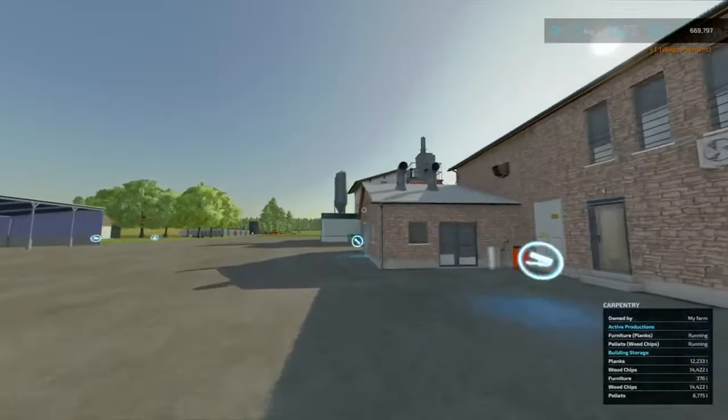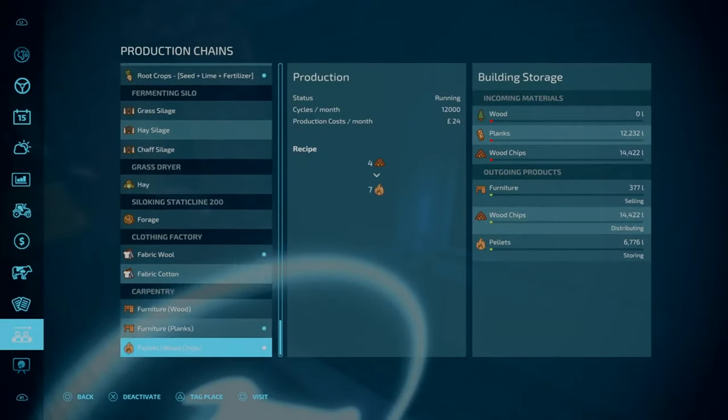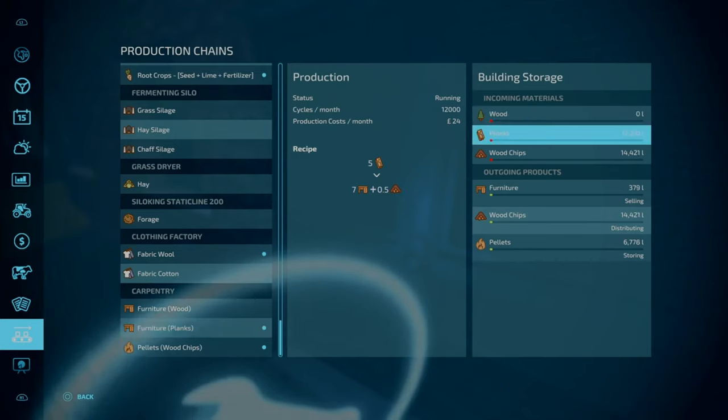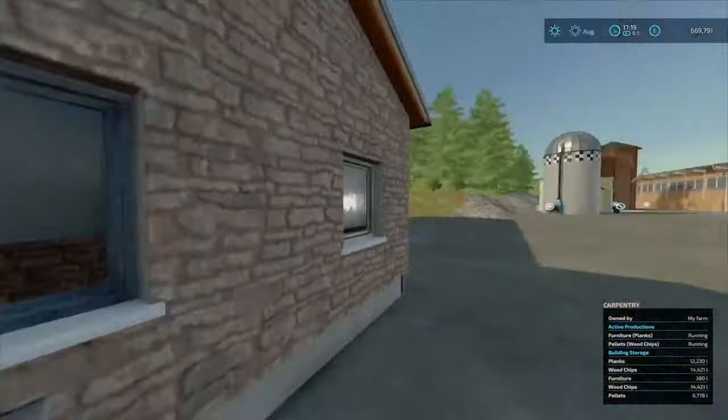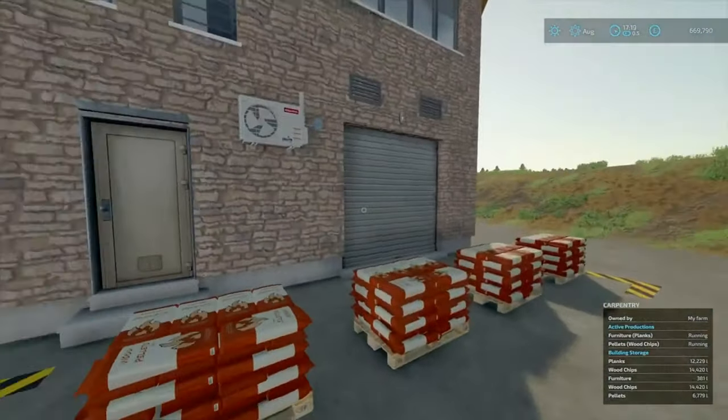Actually, how much plank does it consume? So 12,000 cycles a month, so that's going to consume the rest of that by the end of the day. So yep, sort of downgrading this.